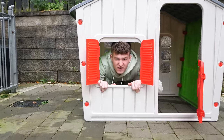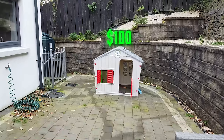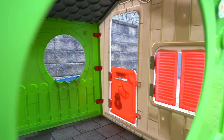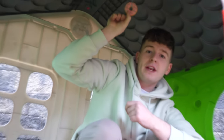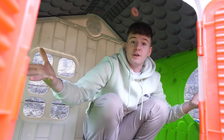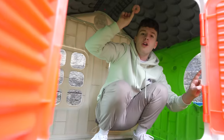For this one, we've leveled things up. We've got a $100 Wendy house. We're also giving the dogs a challenge. The challenge is the dogs have to reach up and try and grab this doggy party ring. These are doggy safe. They're actually made for dogs. The aim of the challenge on this house is to see if the dogs like it, first of all, but also to see who is the fastest at trying to eat all of the party ring.